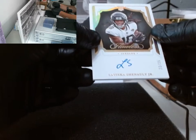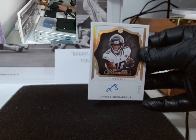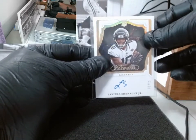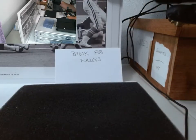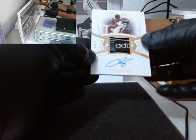And a number 23 of 25. Leonard Fournette. Most products, it's a redemption of him. He's live in this product. Leonard Fournette from the Jaguars, 23 of 25.